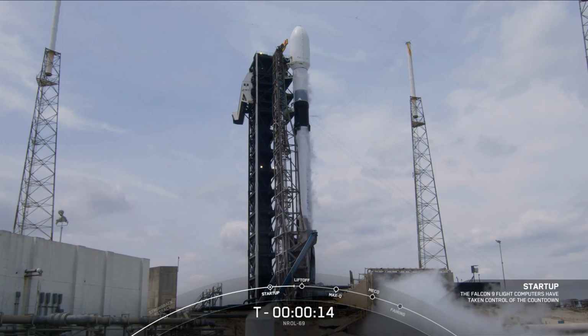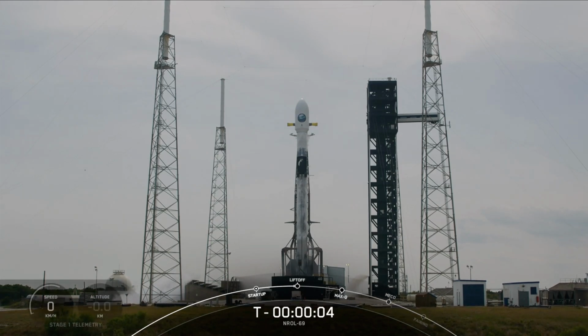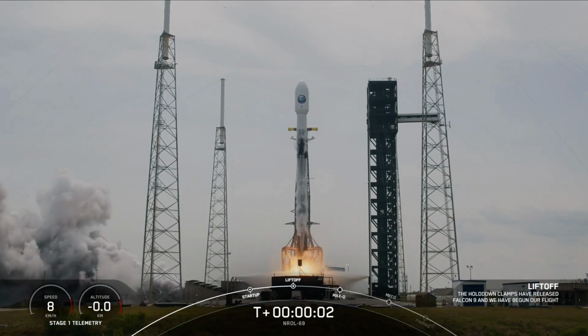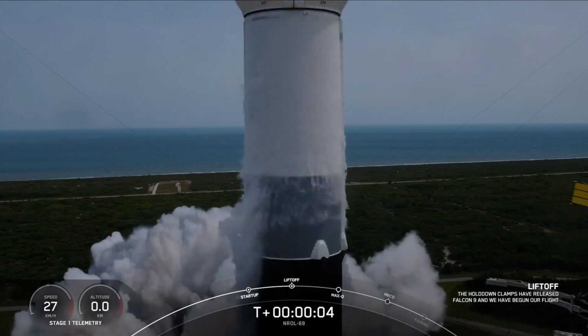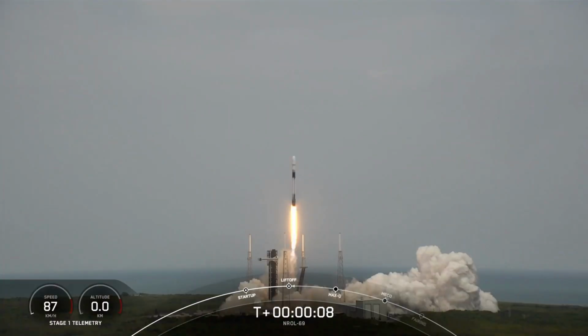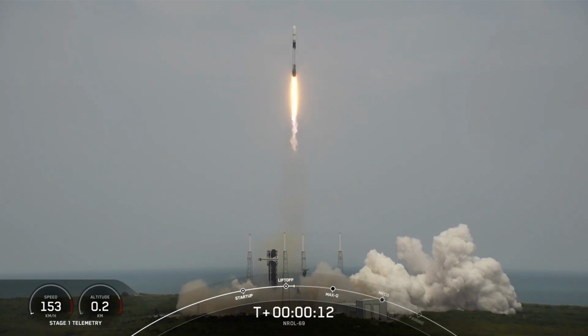Fifteen seconds. T-minus 10, 9, 8, 7, 6, 5, 4, 3, 2, 1. Engines at full power. Go NRL 69. Go Falcon. Go SpaceX. Vehicle is pitching downrange.